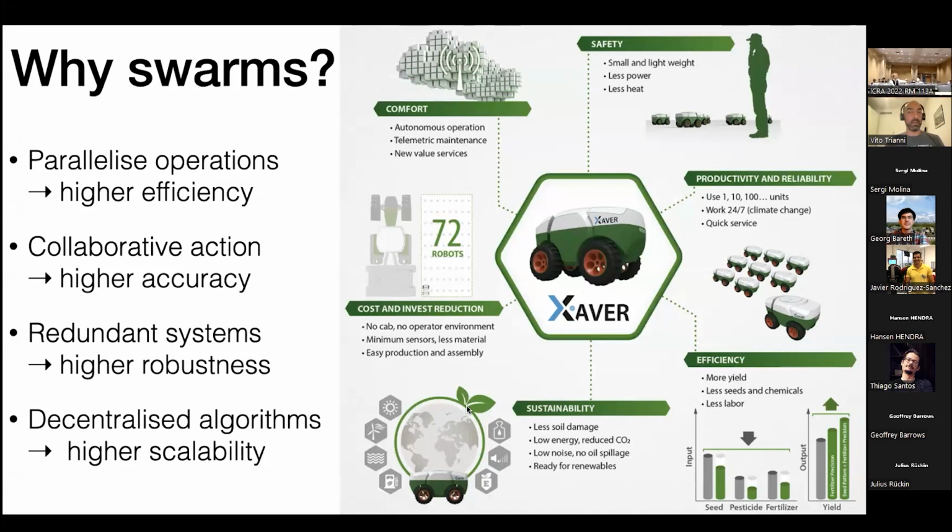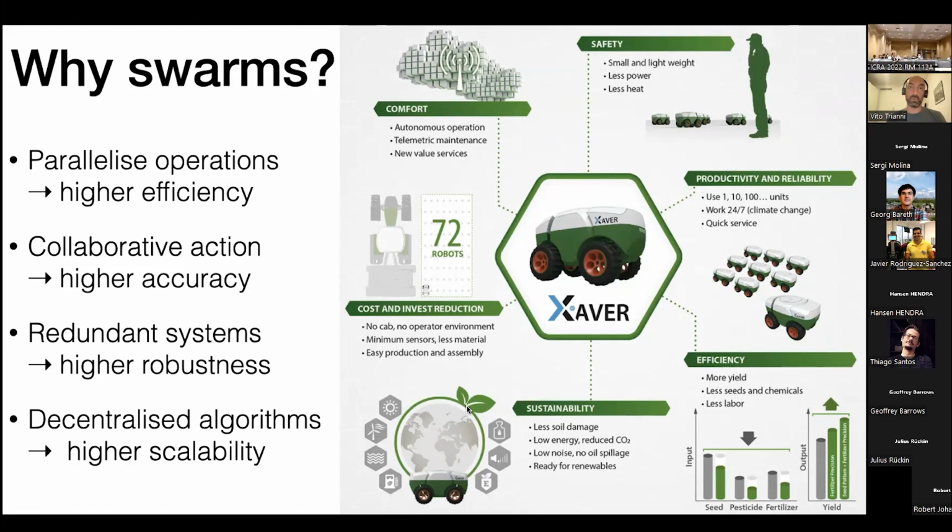And therefore, you may want to parallelize operations so that multiple robots can take care of different parts of the field. But also, you would want your robots to collaborate in order to improve the accuracy or the performance in the action they are performing. Also, swarms, as you know, are redundant systems. So we can aim for a highly robust system so that even if a few units stop working, the system can continue the full mission.